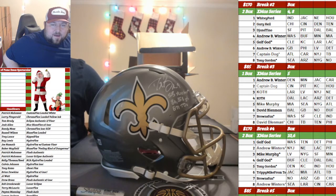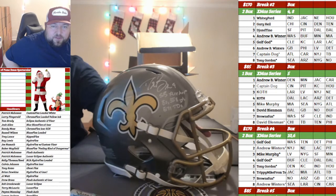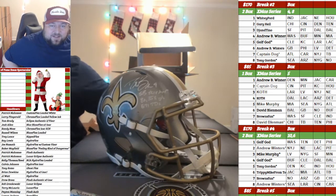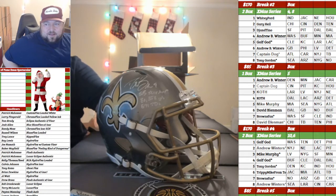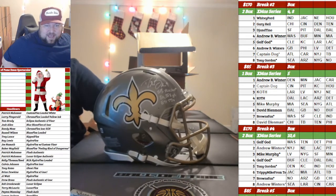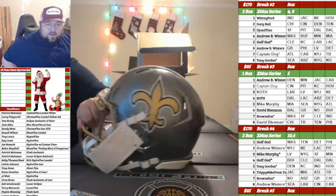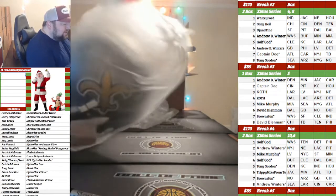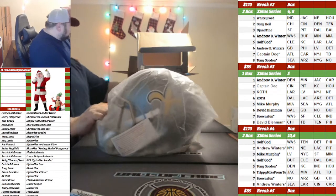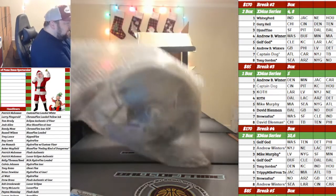Blinman. Hello. David Blinman, baby. Three inscriptions, flash authentic, Drew Brees, baby. How about that? Man, that is so sick, guys. Beautiful helmet right there. I'm telling y'all, don't sit around and just let these 10 boxes go. Every one of these sets are freaking loaded, y'all. Alright, Blinman with a big hit.